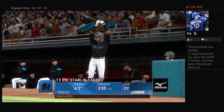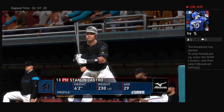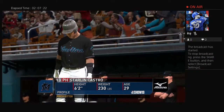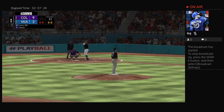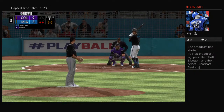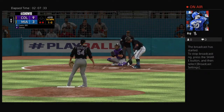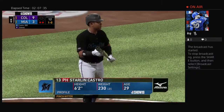Starlin Castro will get the call to pinch hit here, as we'll see what he can do with 2 out and the bases empty. Starlin Castro. Fastball too high to start him out here, 1-0.